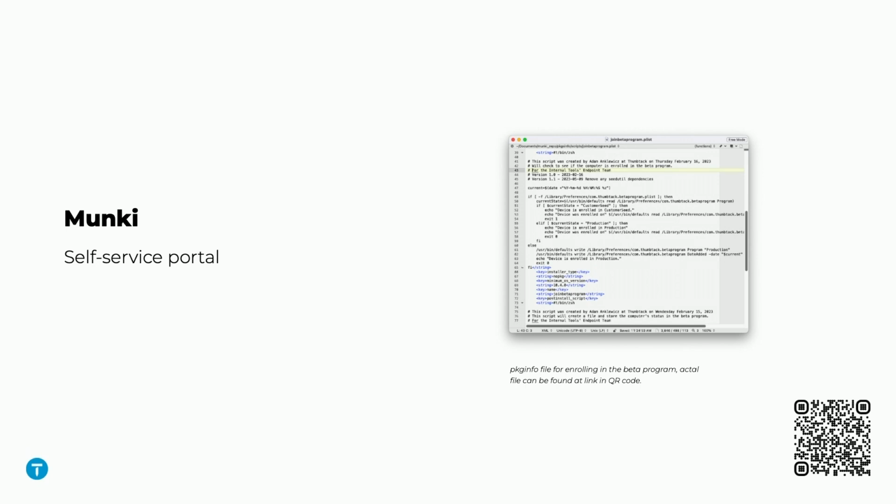When you click uninstall, it changes it from customer seed to production, changes the date, and runs Jamf Recon again. So we wrapped it in a pretty little container that we call Join Beta Thumbs, and it sets that one setting for them.